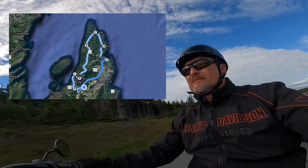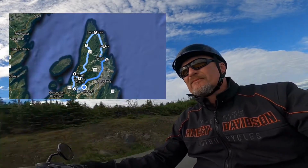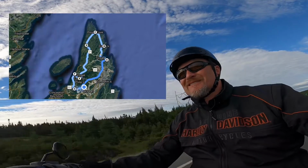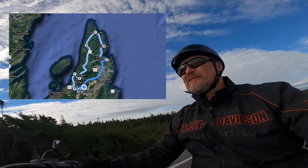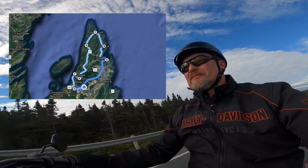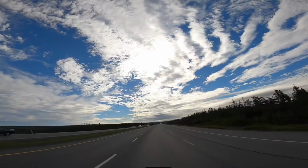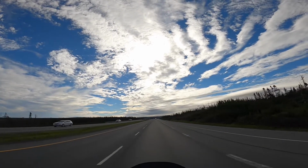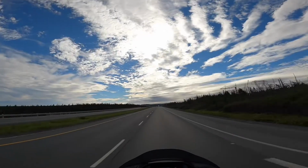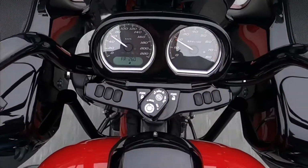So today we are off to Middle Cove, Outer Cove, Pooch Cove, Flatrock. Where else are we going? We're going to head out to Balin, Portugal Cove. Hopefully we'll get to meet some people doing what they do best, enjoying life on a beautiful day like this. And I'll tell you right now, there's not much you could be doing that's any better than riding on a motorcycle, sucking that wonderful fresh air into your lungs and just ripping down the highway.